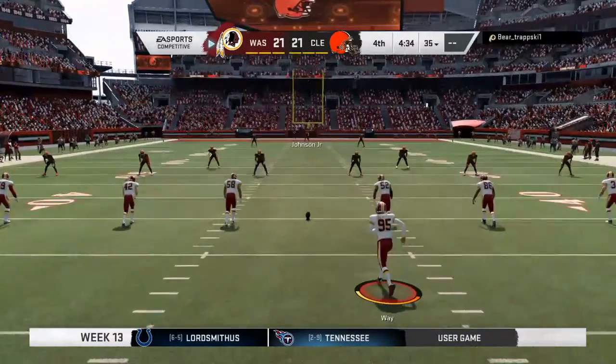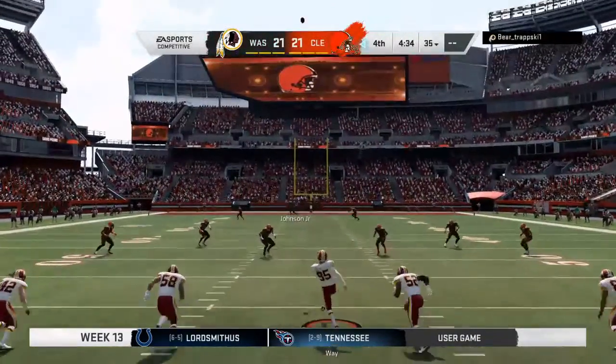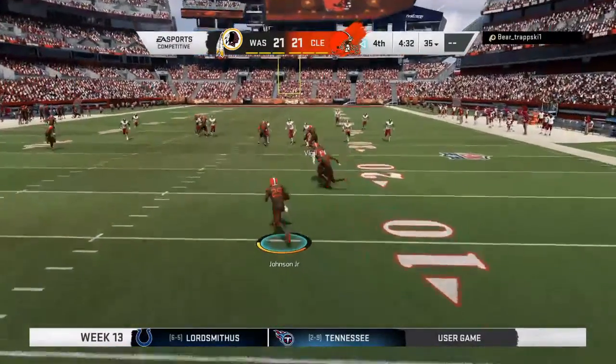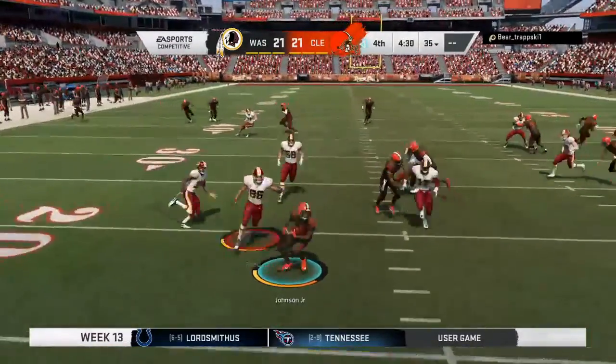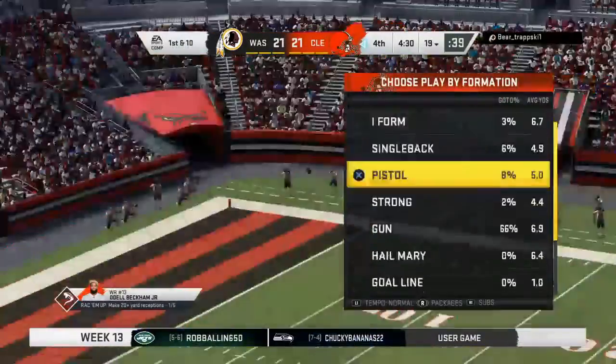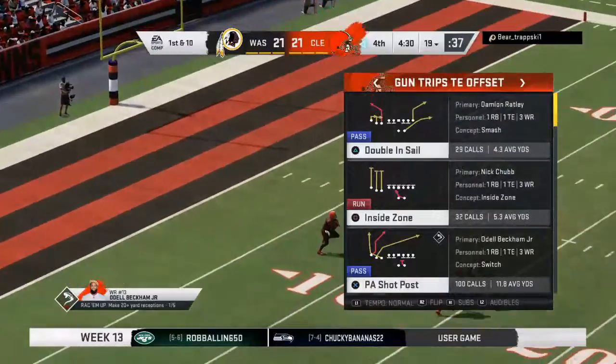A couple of teams locked into a good one here. 21 all the score as the kick's away. This one fielded at the 5. And he'll take it back to about the 19-yard line. Go! Let's go!